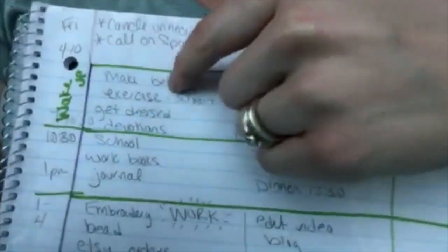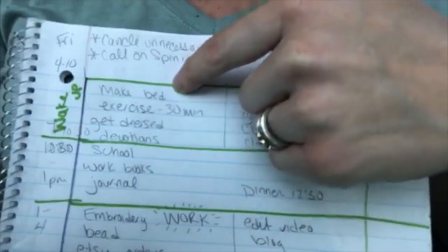And did you notice that I put the things, like make bed is easy, but I put the things that I don't want to do first? Exercise. I don't want to exercise. I want to sleep more, but I need to exercise. I need to get my butt moving and out of bed and start the day off right. So I put the easy things like devotions. Yeah, of course I want to do that.